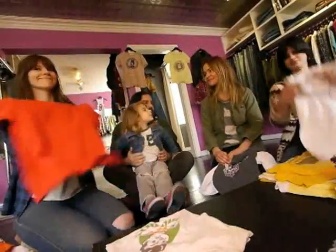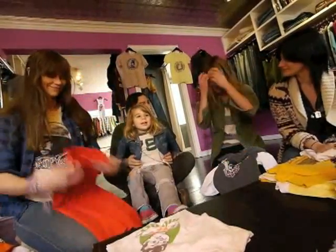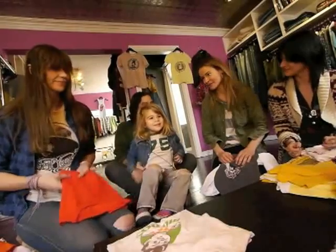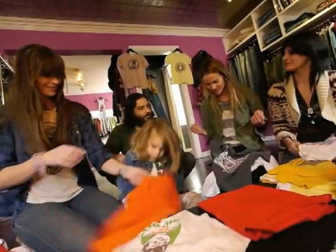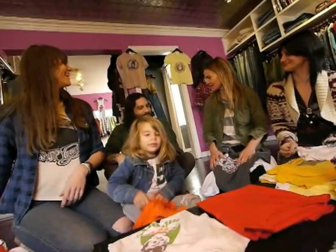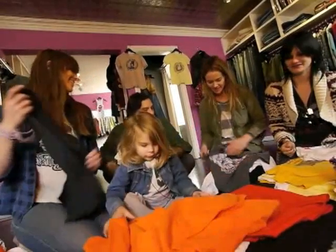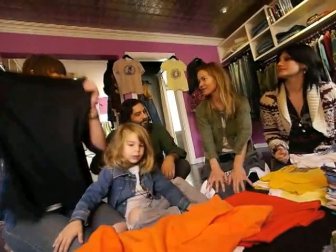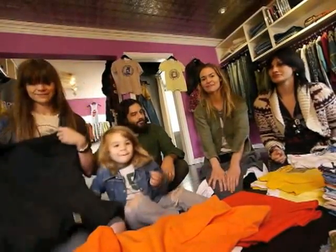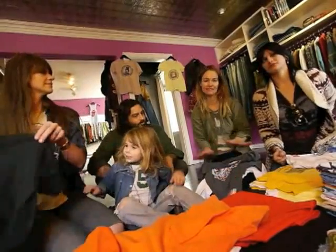Mike and Maggie, thank you so much for letting us come to your store and making these incredible t-shirts for us. We're so excited to have shirts that are so well crafted and made by such an artist. And so go to their store. It's at 1038 North Fairfax, and it's in Los Angeles, California. You must come check the store out.